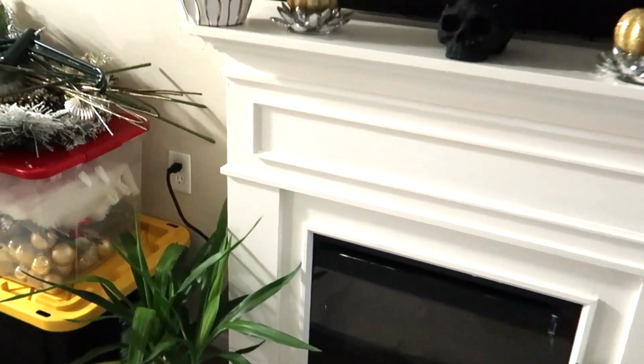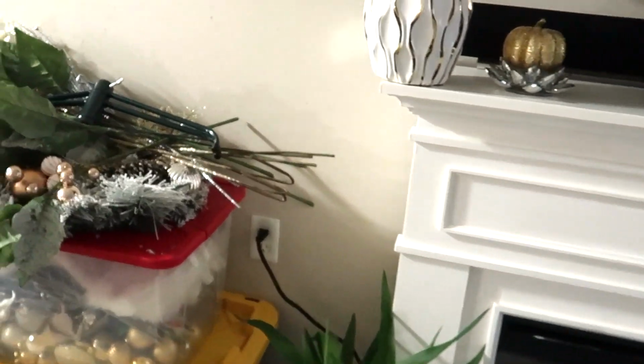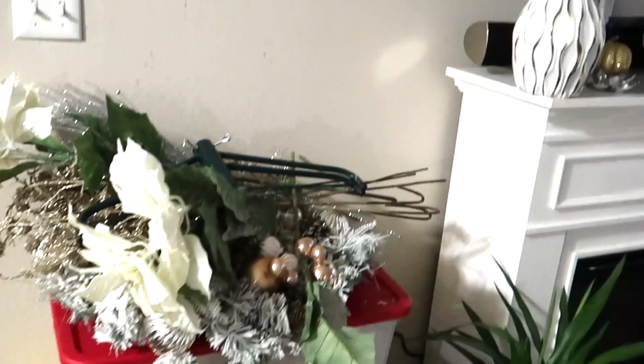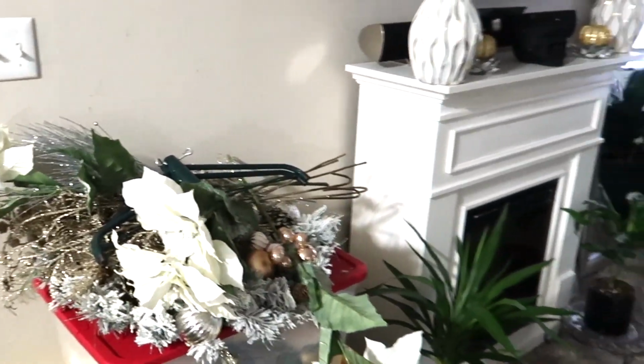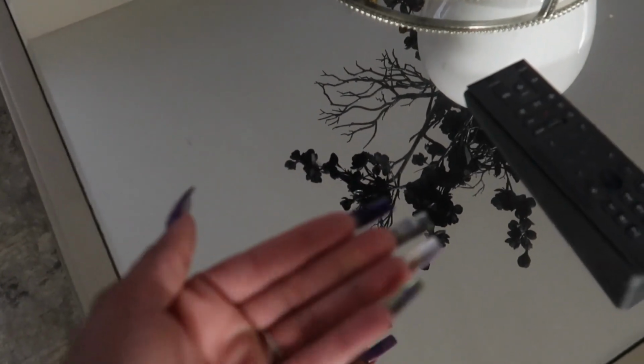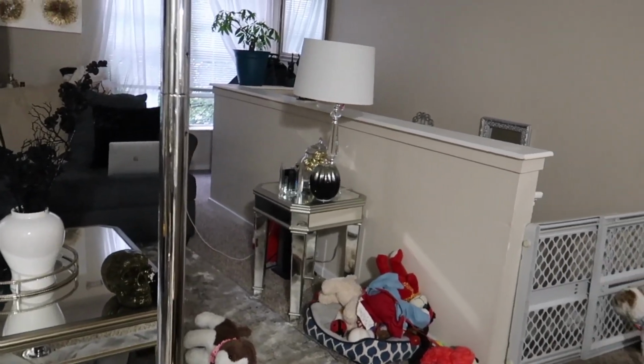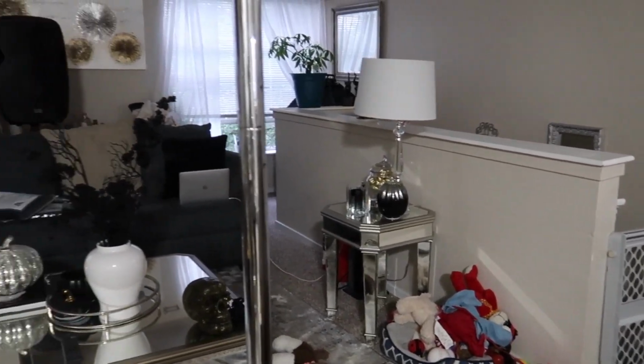So this is what it looked like before. That is my Christmas decor that I pulled out. Yes, I started pulling out my Christmas stuff. So I just left it sitting there until I was able to put it up after I dug through what I needed. And you can't really see here, but my table was super dusty and my fingers were dusty. So this is what it looks like. So let's get started.